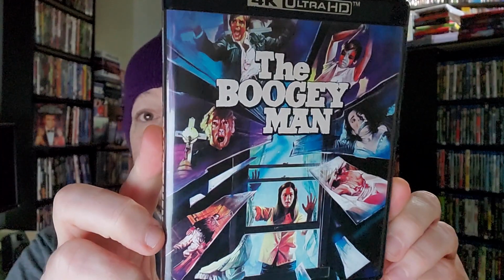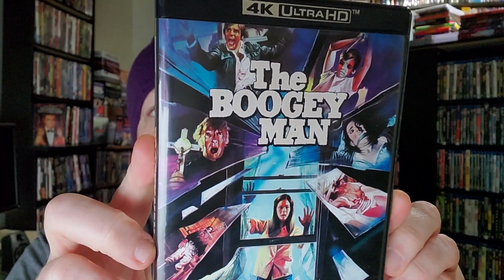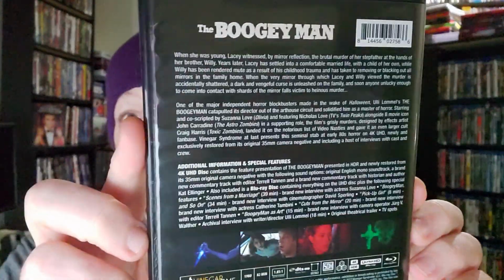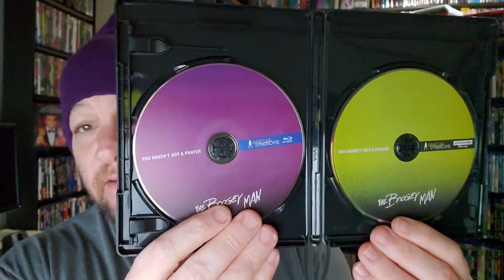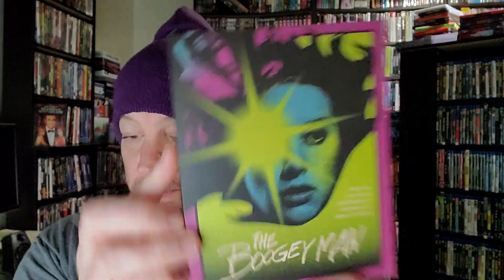Here's a look at the reversible art. Look at the back. So you get some of those screenshots in there. Only 2 discs in this one, the 4K UHD and the Blu-ray version. That is the Boogeyman. The next terrifying nightmare of childhood is about to return. I just remember something like the pieces of the broken mirror, you know. Just wild, yes. That's right.